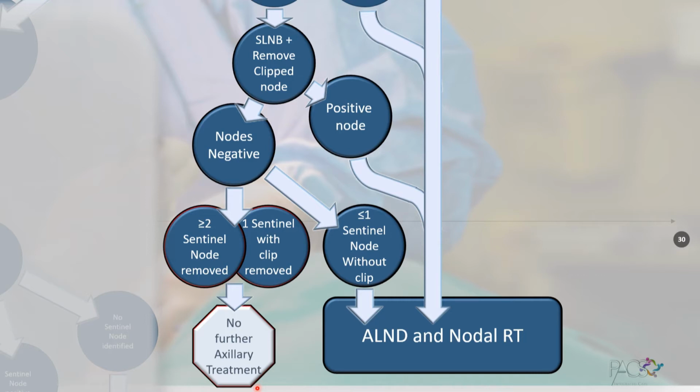So if you find the clip node and one sentinel node, or if you have 2 or more lymph nodes in your sentinel node biopsy and they're negative, then the patient doesn't require any further axillary treatment. You don't have to irradiate the axilla, you don't have to do an axillary dissection. And this is the group of patients that we're going to basically give the benefit of the neoadjuvant therapy, because they would have all had an axillary dissection before we decided to give them neoadjuvant chemotherapy.